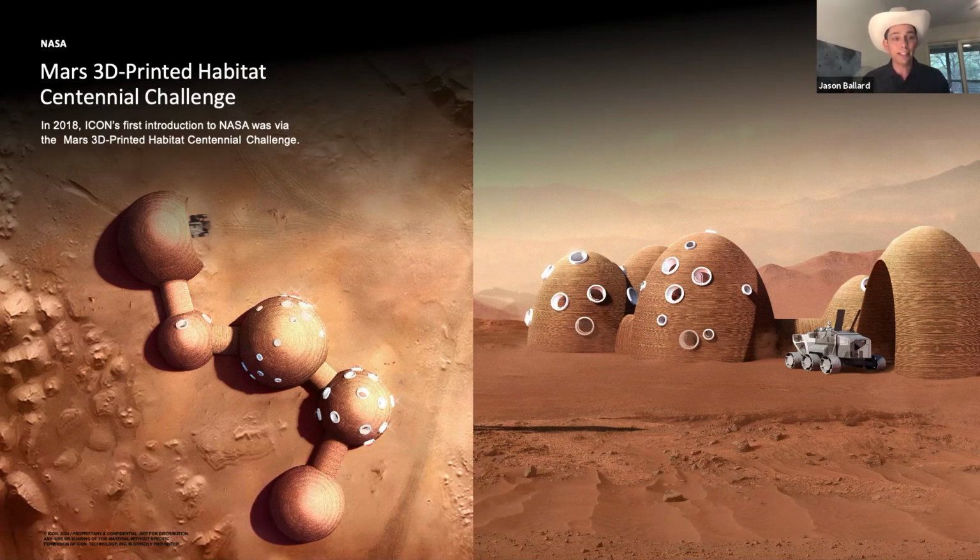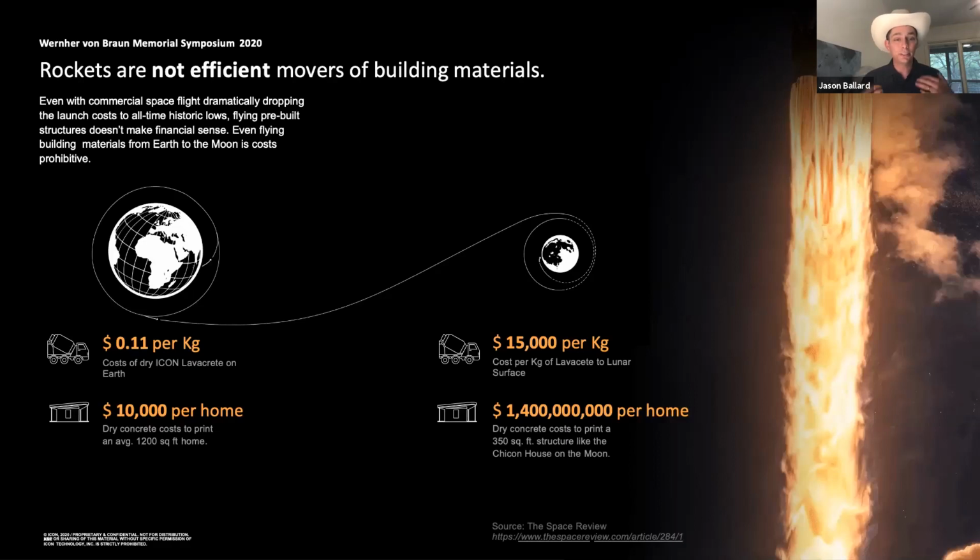As we continue to study the problem, our conviction that 3D printing or additive construction was going to be a necessary tool in the belt of a spacefaring civilization only increased. We got more confident. From a financial perspective, we ran the numbers, and simply getting the dry materials to the lunar surface for a small house is going to be on the order of $1.4 billion. That is not sustainable. And at those prices, it's going to be very hard for us to have a permanent presence on the moon or Mars. With 3D printing, we can learn to live off the land, use in situ resources, and give ourselves a chance to really do this.